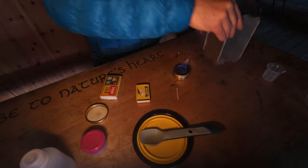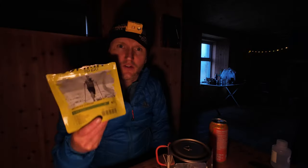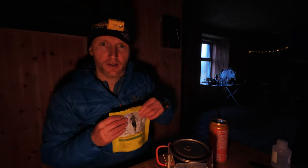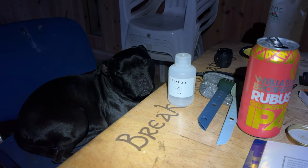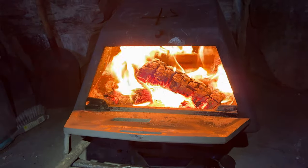Yeah, just waiting for my mac and cheese to hydrate. Two other guys have arrived as well. The fire's going. Sorted. That is some heat.